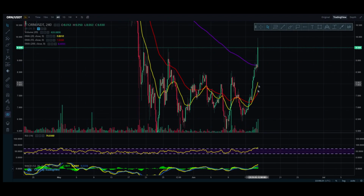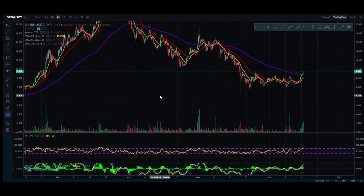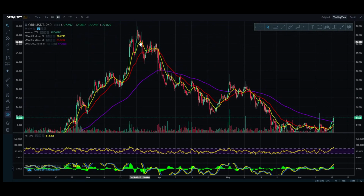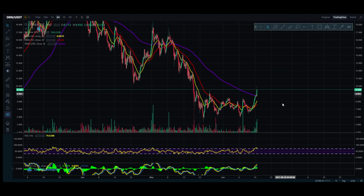We want this bullish cross to keep on going, because let me show you what happens if we keep on going up in a vertical way. This is what happens, guys. We fail to hold the 20 as support, we break down, lose the 55, and we're in a downtrend just like that. So we want healthy and steady growth.